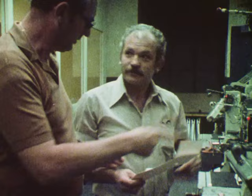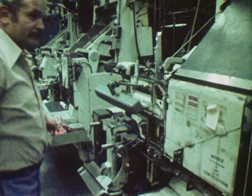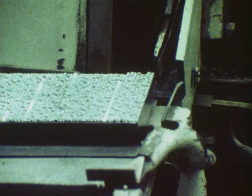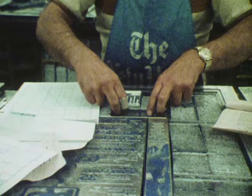Instead of 3 lines a minute, the old manual way, each machine now sets 14 lines a minute. It's as far as mechanical automation could go in the pre-electronic age. Lines of type and picture cuts are made up into full-page forms, guided by editor's layout sheets.